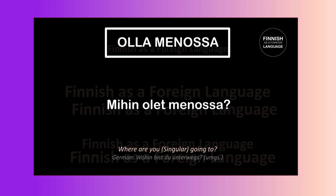One more. Mihin olet menossa? This one is a very common question when you want to know where they are headed to or what the destination is. Mihin olet menossa? Where are you going to? Or literally, where are you about to go?